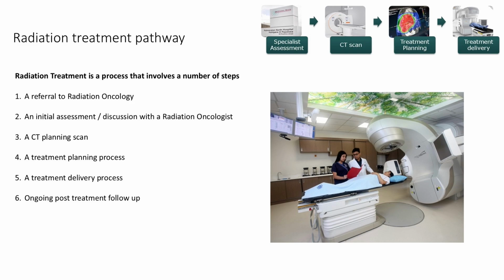The next step in that process is what we call a simulation process, where we're going to set patients up in a position that we will plan their radiation on, and also be a position that can be replicated and reliably put patients back into that position every day for the course of treatment, particularly as those treatments might go on for a number of weeks.